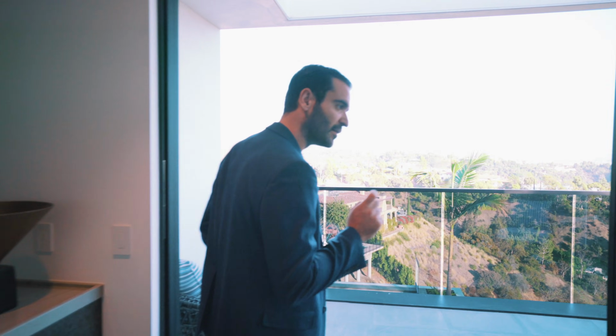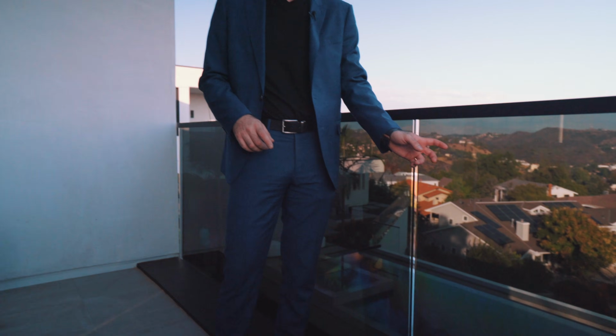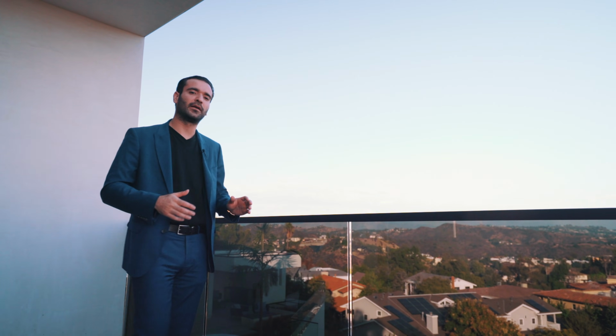Now let's step out to this balcony. On the railing for the master bedroom balcony, they've actually put this black tint on the glass railing so you can keep the privacy when the doors are open. And of course this balcony captures the amazing Los Angeles view.